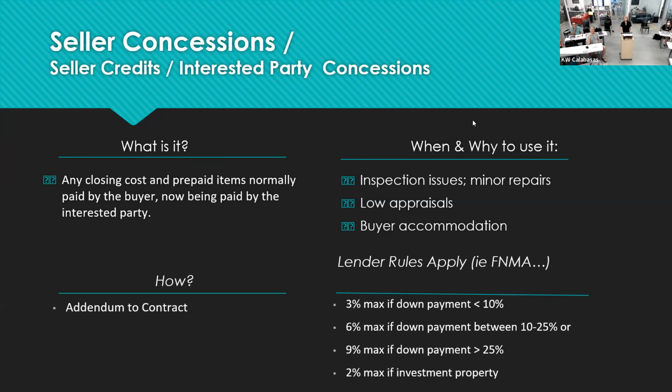And then lender rules do apply when there are concessions. So you need to make sure that you're aware if you're coming up on a fairly large concession. These are the Fannie Mae rules. They'll allow you to do up to 3% of the sales price if they're putting 10% down, 6% if it's between 10 and 25%, 9% if it's over 25%, or 2% if it's an investment property. But this could be different in different situations, and all jumbo loans have their own set of rules.